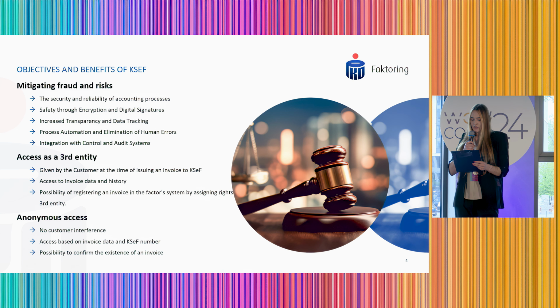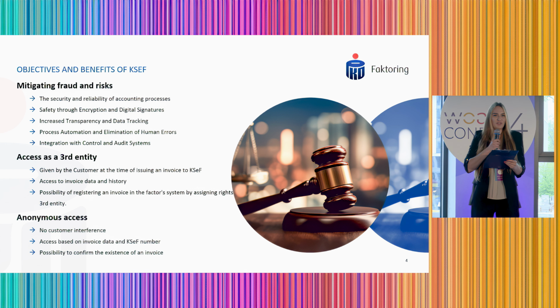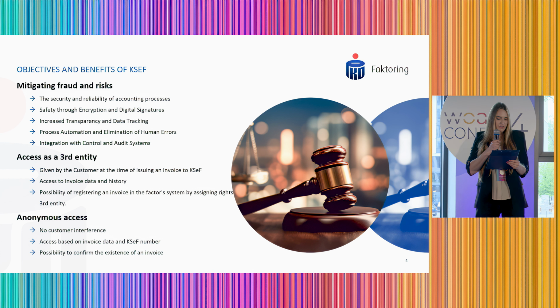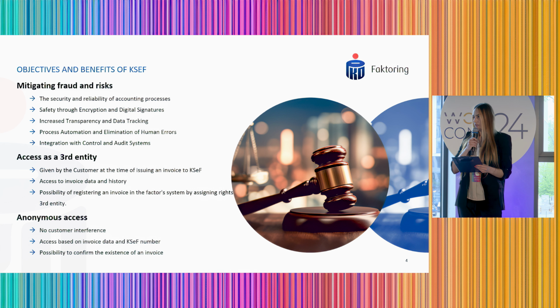So why do we want to implement KsEF for our clients? There are a number of reasons, but the most important goal is to reduce transaction risk as much as possible. KsEF not only facilitates the electronic exchange of invoices, but also plays an important role in minimizing the risk of financial manipulation, preventing fraud, and human errors. Thanks to KsEF, it's possible to track the history and status of each invoice.